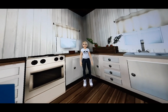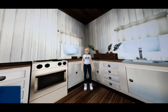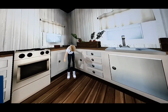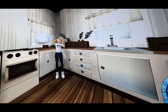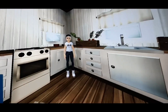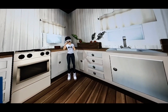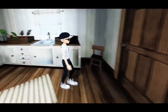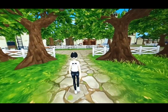So before I go to the stables, I'm going to pop on a hat and some sunglasses as it is very sunny today. Sorry for any background noise. So yeah, there's my fit for today. So I just go on out of the stables, not the stables, the house.